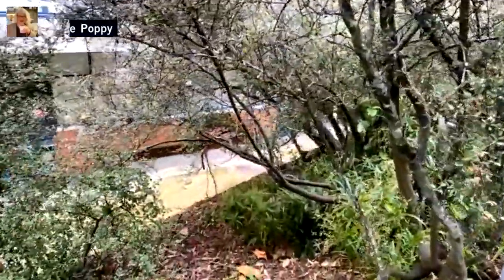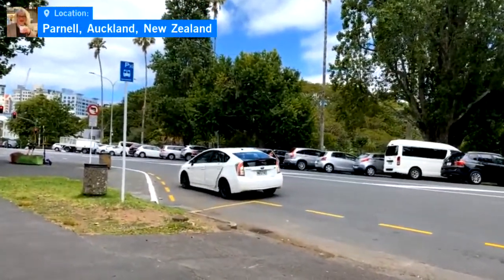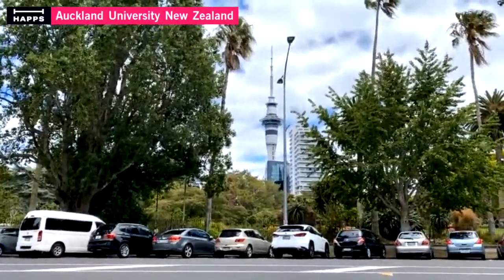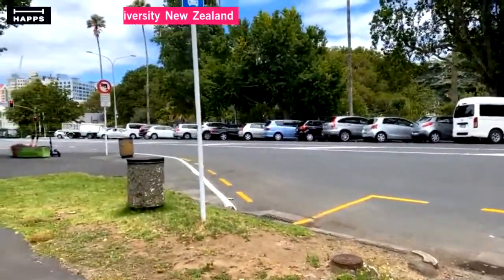All the bushes here, little birds. G'day Tampa, how's it going, Rita? Nice to see you. Streets are a little bit more crowded at this Sky Tower. That's sort of like the centrepiece of Auckland, as long as you can see it. No big traffic, no. It's quiet because university's on holiday.